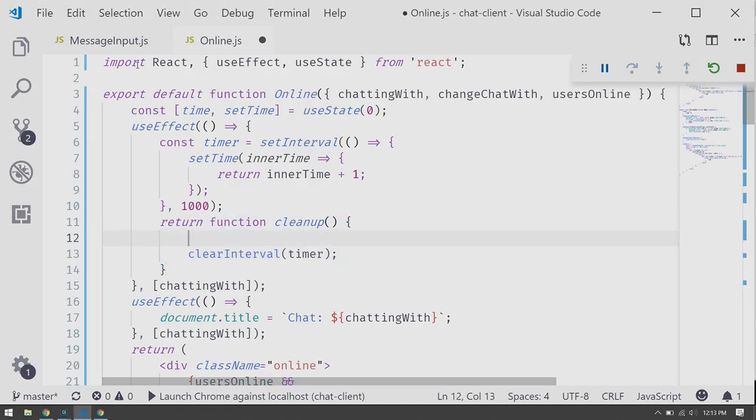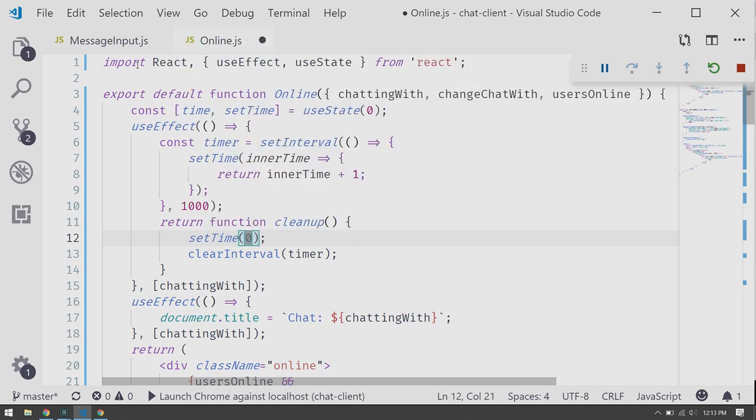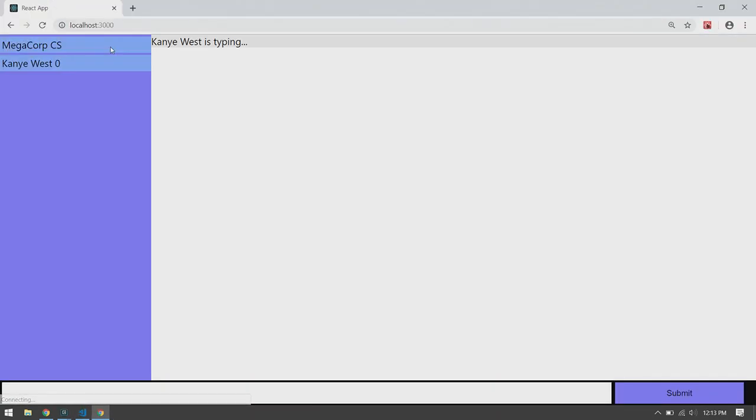So in our cleanup function, because our cleanup function is running before every time our useEffect reruns after its first run, we can set our time and set it back to 0. Since we're not actually referencing that time variable here, we're just referencing setTime, we can just set it directly without having to use that function. And we should have a working timer if I did everything right. We've got a working timer. Great.